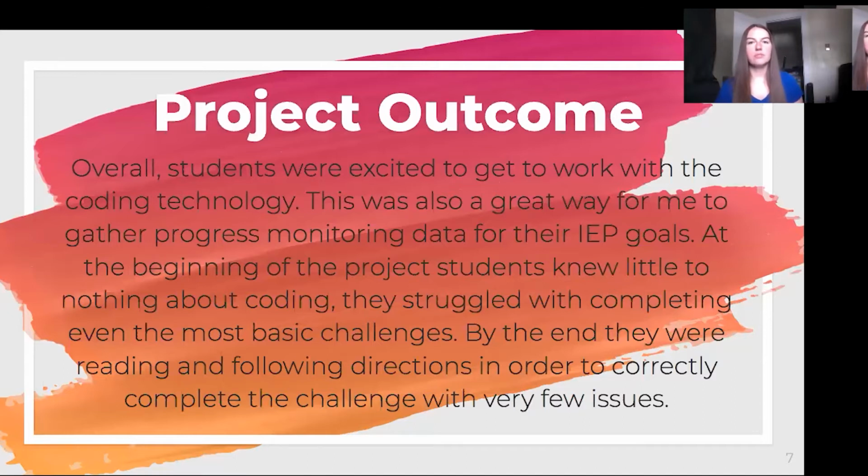Overall, I thought this was a really good outcome. The students really enjoyed it. I was able to get a lot of progress monitoring data for their IEPs. And like I said, it was just really cool to see how in the beginning they knew nothing about coding, just very little from their video games. And by the end, they were able to manipulate these items to do different challenges.